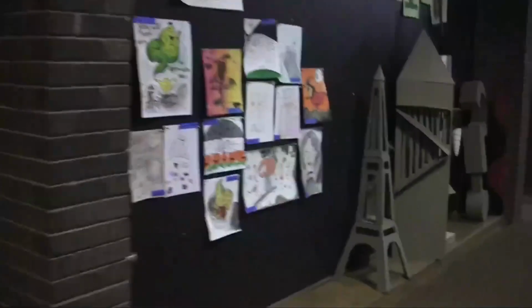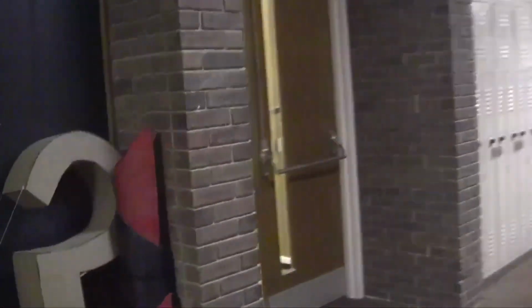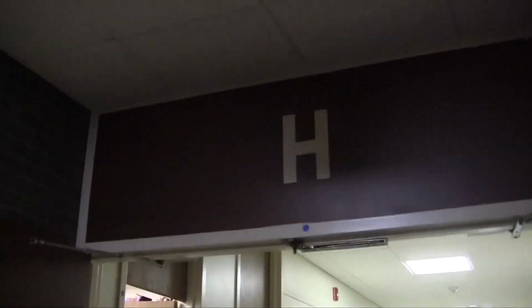Guess what? It's the office. Art painting. Music room. And then look, more cool stuff, cool art. And then as we walk more, you go straight to the auditorium. Now we're at the H wing, which is on the map somewhere.